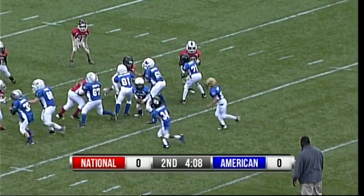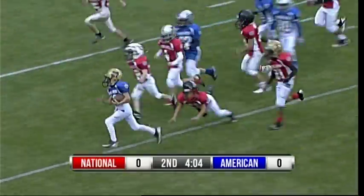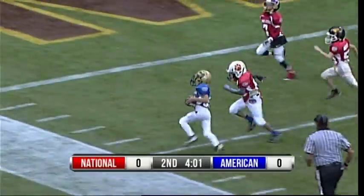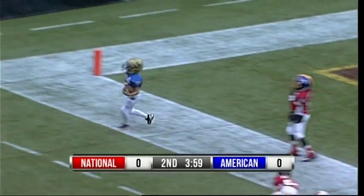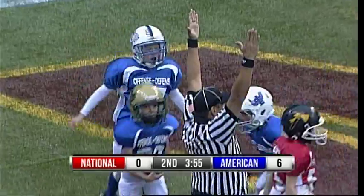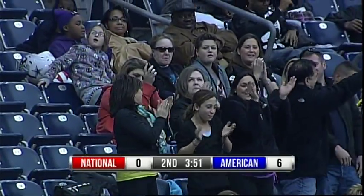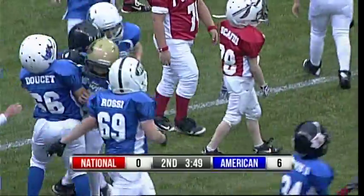Tight end to the left. It's a snap, handoff, Tap, left side. Got the 15 to the 10 to the 5. He is in for the touchdown. Luke Tap from Jordan in Texas gets the first points on the board for the American squad, and they lead it 6-0.